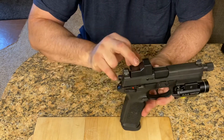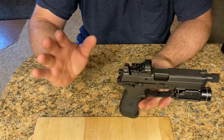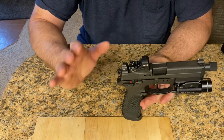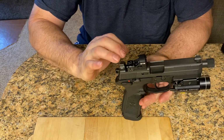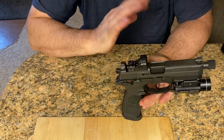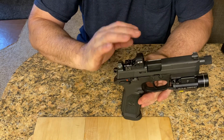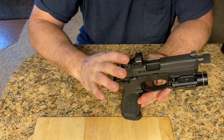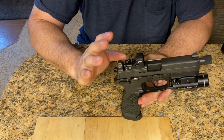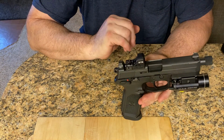Another thing is it has an MOS cut for an optic. Now optics, they do have a place. I know in a past video I said they were kind of a fad, but what I really meant, and I misspoke, so I can say that and admit to it, I misspoke. They have a purpose in a specific place, I believe. That's my opinion. I think they're more apt or more apropos for full-size firearms, heavily ported firearms, competition firearms, rifles, shotguns, and full-size weapons like this.